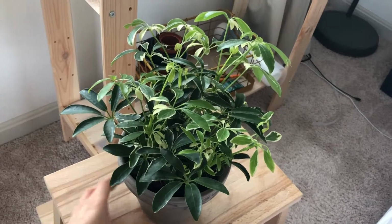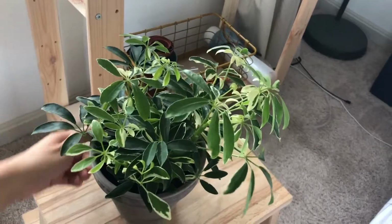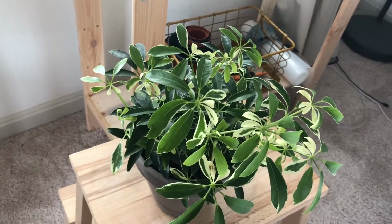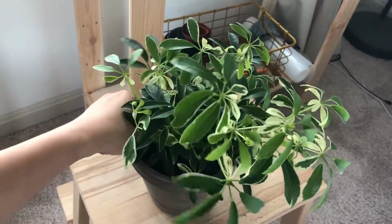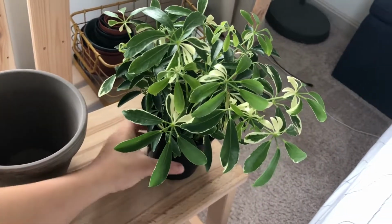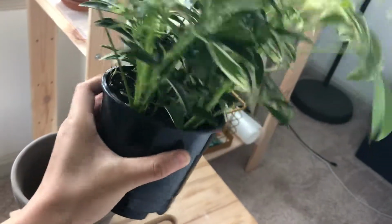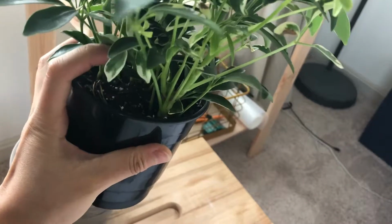The last plant I have is this Schefflera. I got it yesterday from Trader Joe's. I just randomly went in thinking that maybe this time they'll have some nice tropicals, and lo and behold, they have a fresh shipment coming in. So I haven't repotted it yet, but this really needs a repotting. And my boyfriend said he saw fungus gnats flying out of the pot, so I'm probably gonna treat it for fungus gnats once I can water it.